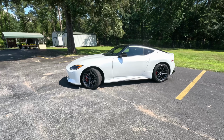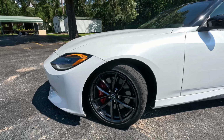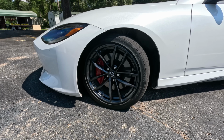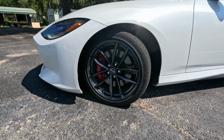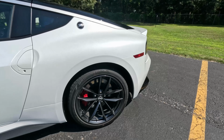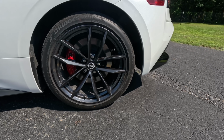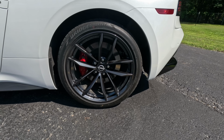And I would say a big contributing factor to that is right here: the wheels and tires that Nissan chose for the Z. These are Bridgestone Potenza tires, and they are staggered. So we have 255/40 19s up front, and moving back here, 275/35 19s in the back. They're wrapped around these forged wheels for reduction in weight.